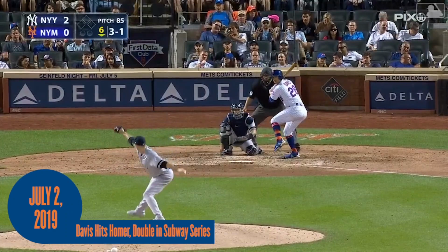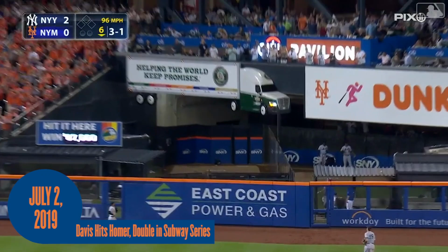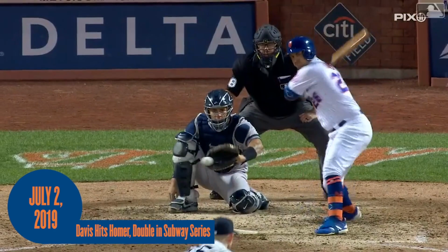And Davis hits it well out to right center. Back goes Hicks, looks up, and it's out of here! J.D. Davis gets the Mets on the board with his ninth home run of the season. Davis the other way, and the Yankee lead is cut to 2-1.